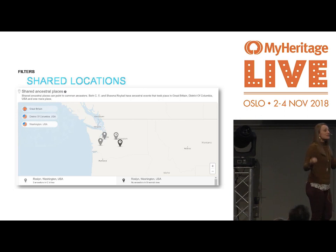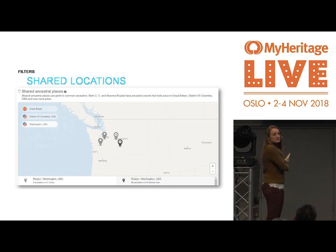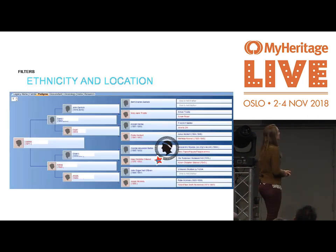Again, you think you don't know that much about science, but you know that in order for 2 people to share a common ancestor, they have to be in the same place at the same time for at least a short amount of time, right, to make this possible. So surnames can lie, they can change. Location is everything. So use this new tool from MyHeritage and search by location.